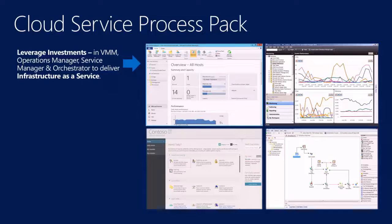So you download it, it installs, it integrates with Service Manager, so it builds the predefined forms for you for things like, I'd like to request a cloud, or request a new VM, or increase capacity for my cloud. So we're providing you as much of a leg up, work done for you, as we possibly can, which is different in the VMware world, where you've got to build all of this stuff yourself.